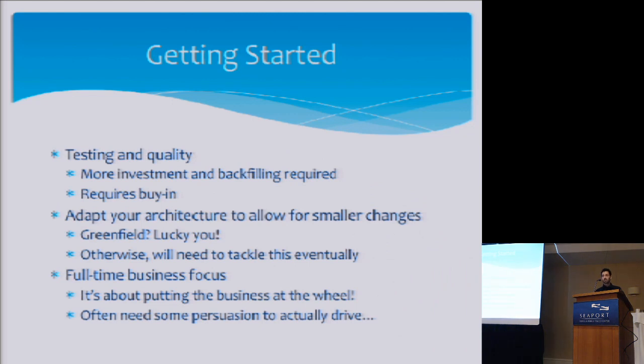Okay. These are the ones that start to get a little more difficult, of course. Testing and quality. I've gone on and on about how that's very, very important, but it's also trickier to do because unless you've started out with test first and you have good tests for everything, this is basically a lot of backfilling often. And backfilling requires time and ultimately investment. So you need to get buy-in for this, and you will need to do the communicating and the work to convince people that this really is necessary.